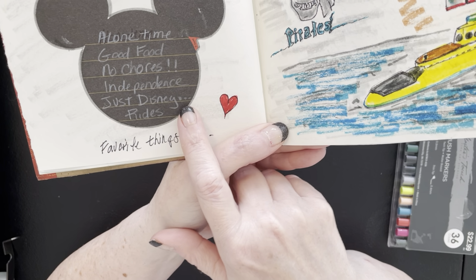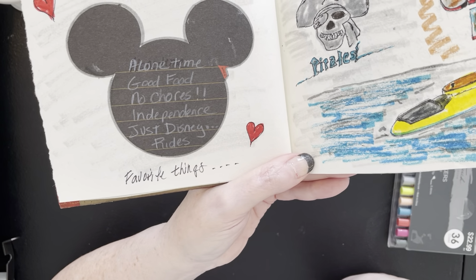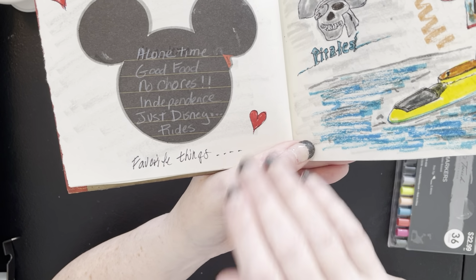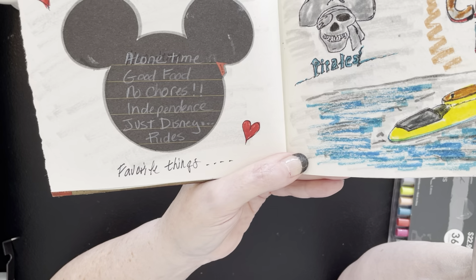Just being in Disney, because I love Disney, anything, and the rides, and I did all the rides that I wanted to do. I think I did Haunted Mansion twice or something, or Pirates twice. I can't remember, but I had a great time.